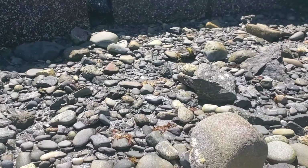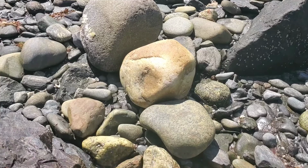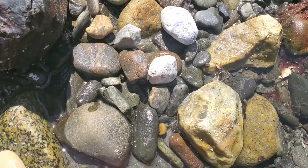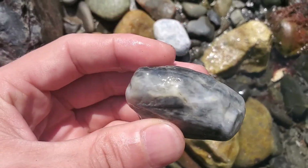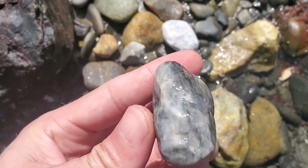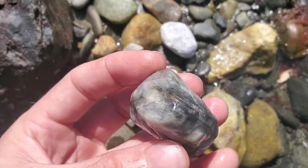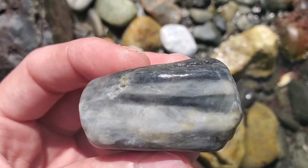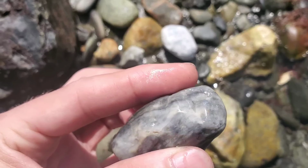Found some more rocks up in the dry area. Let me get them wet and see what they look like. Oh yeah. Yeah, that one's worthy of a tumble, I think. Ooh yeah. Pretty.